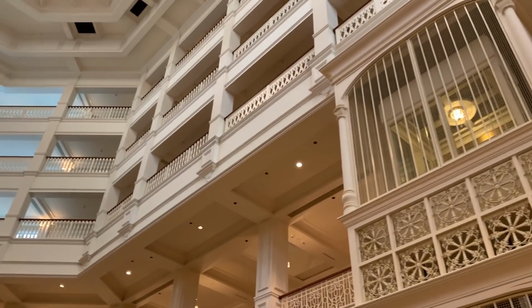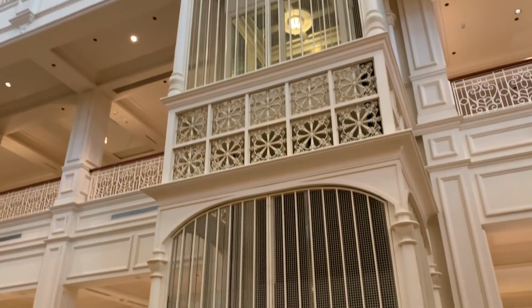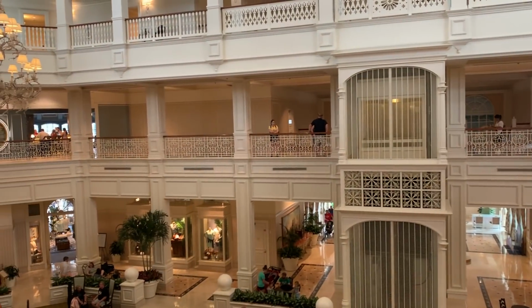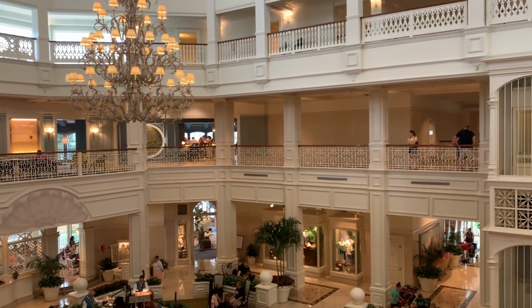And then the other thing I love in here is this gorgeous Victorian style elevator. And yes, it really works. It's a real elevator, but it looks like a bird cage in that very gorgeous, elegant Victorian design.